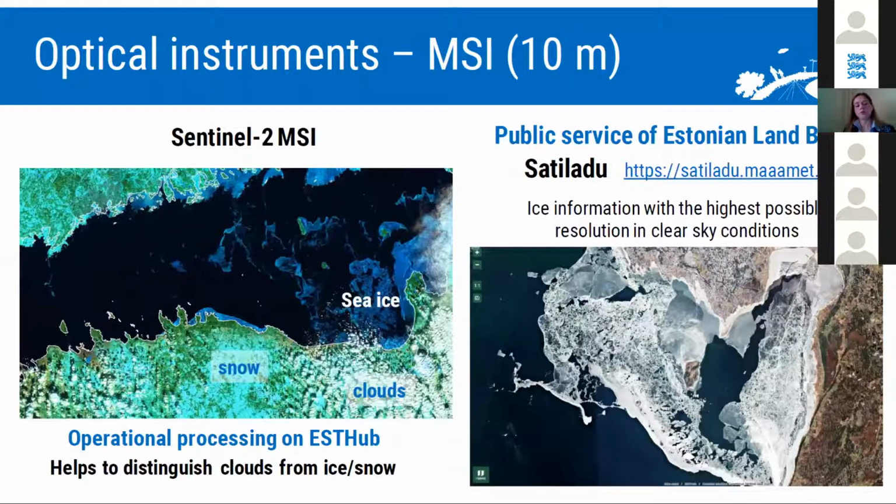And finally, we also use the very high resolution satellite data from the MSI instrument on Sentinel-2. This specific RGB we process on ESTHub, which helps to distinguish the clouds from ice and snow. Additionally, recently the public service of the Estonian Land Board, mentioned by Martin, has become available. There, through the Satiladu, we can also choose a specific day with clear sky conditions and analyze the ice conditions with high detail.